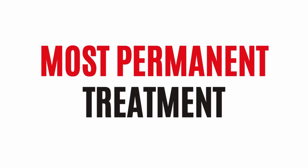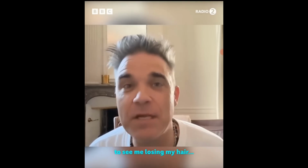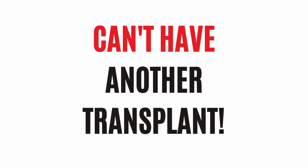Extreme things happening. So Robbie Williams shaves his head despite undergoing twice the most permanent treatment that you can possibly get today for your hair loss. There is one major issue, however. Most people don't even notice that stopped Robbie Williams from having another hair transplant and improve his hair coverage.